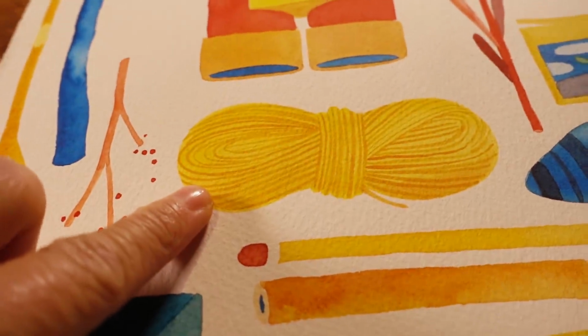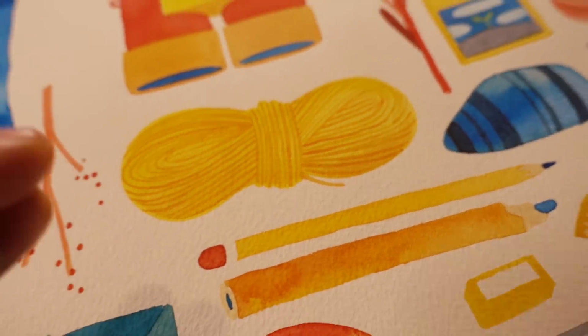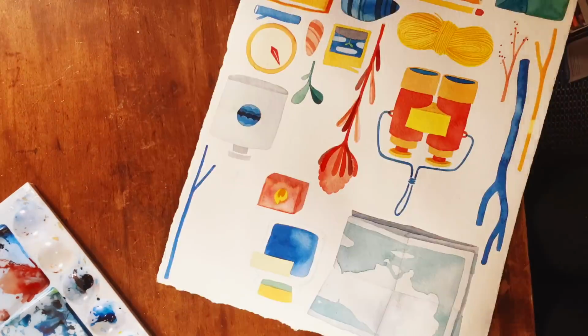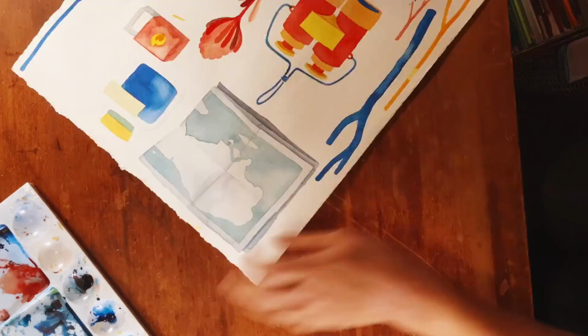Still doing the time lapse, but I just wanted to update you, how freaking awesome are these lines? I just did them and I'm so proud. You know when you do a line, you're like, oh my god, this is the best thing I've ever done. I feel so good about these.